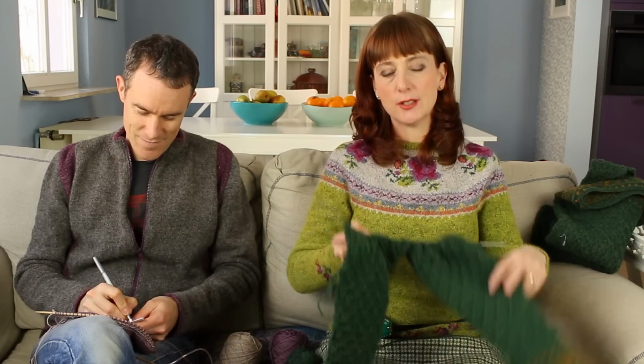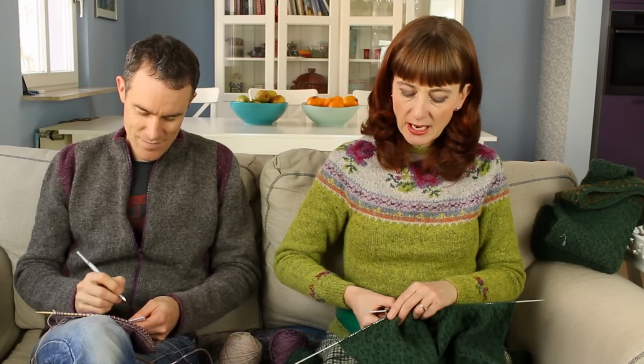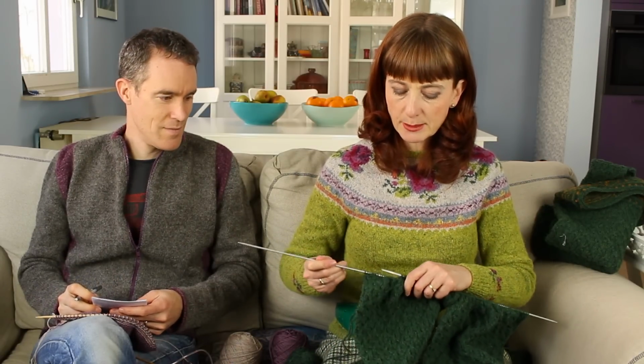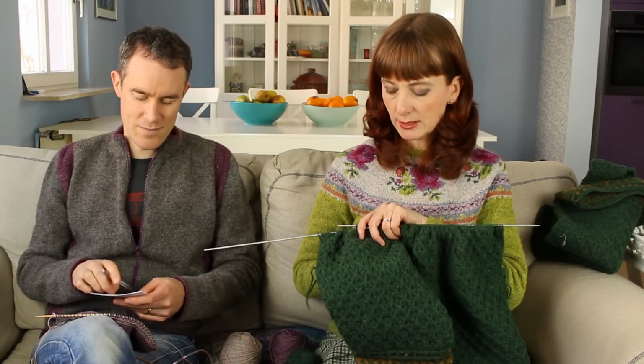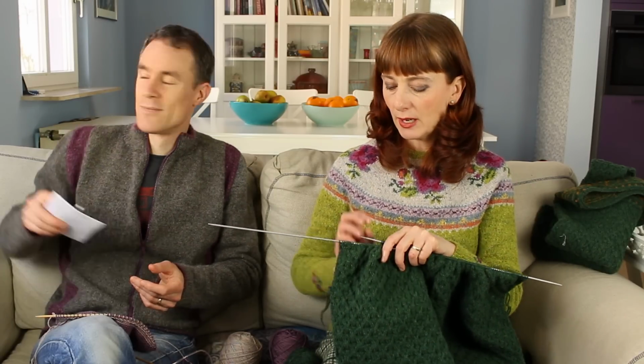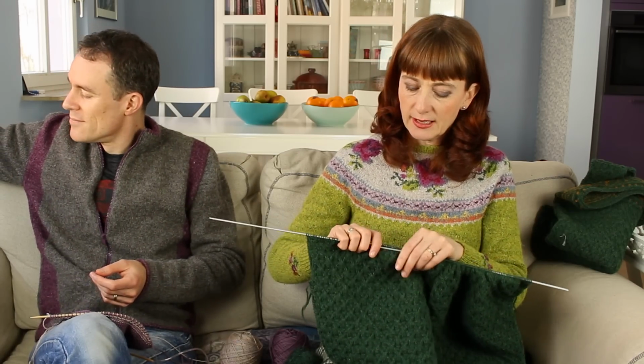While we're still on the Catherine Parr, I have had some people ask me, how do I do a cable without a cable needle? And so I'm going to show you a very quick video, 4 minutes of how I do it. Now, there's not a set way of cabling without a cable needle because there are so many different kinds of cables, but I'm going to show you very briefly the method that I use most regularly.